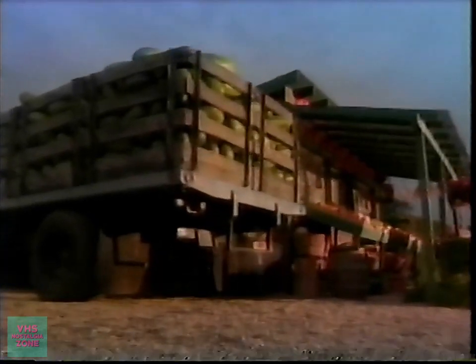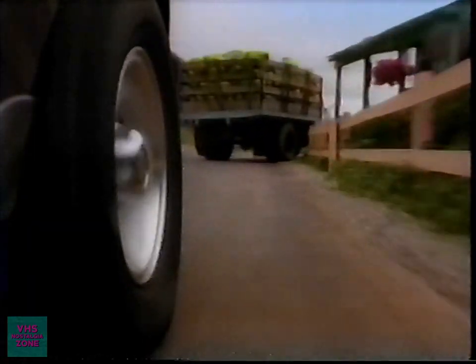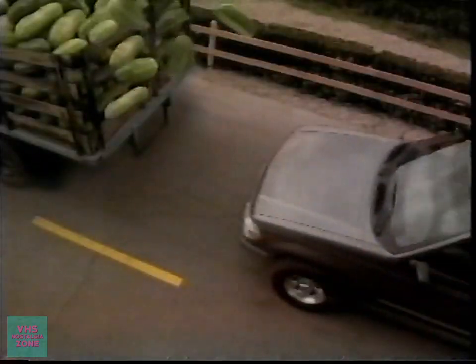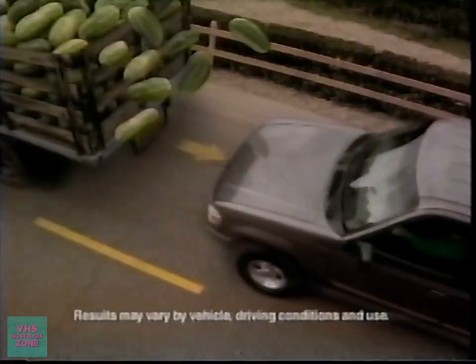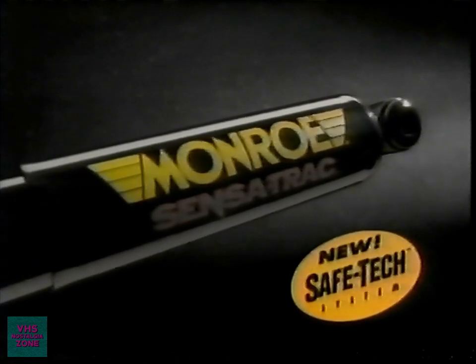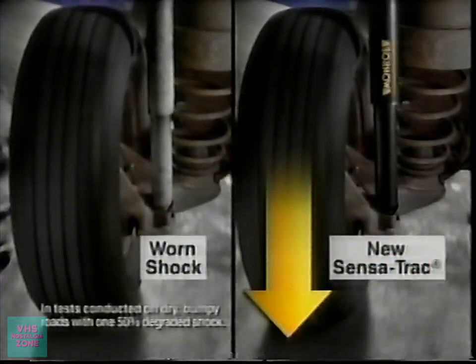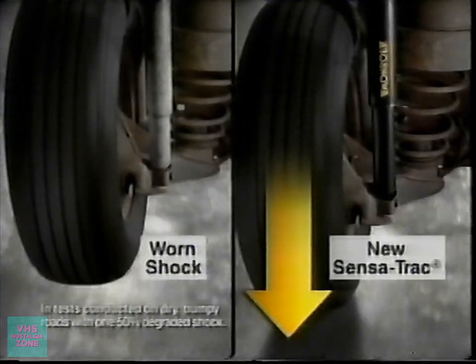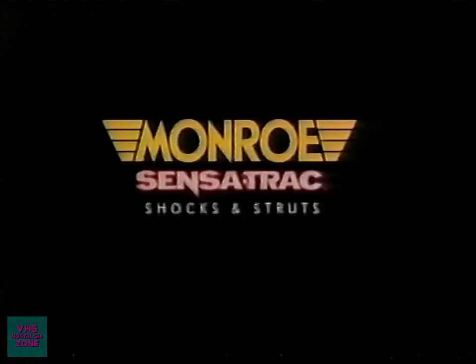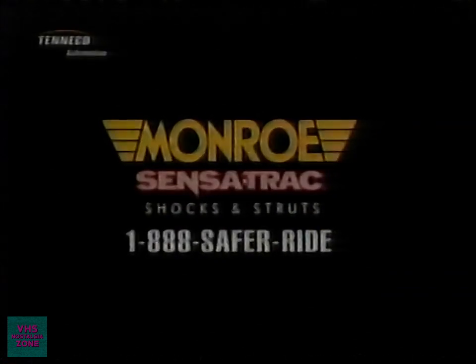On today's rough roads, if you ever need to stop quickly, consider replacing your worn shock absorbers. It can be like getting an extra 10 feet of road when you need it most. Replace your worn shocks with new Monroe Sensitrac, now with SafeTech. Unlike worn shocks, Sensitrac helps hold your tire to the road. Tests show you can stop an average of 10 feet sooner. Monroe Sensitrac, making the road a safer place. For the Monroe Sensitrac dealer near you, call 1-888-SAFER-RIDE.